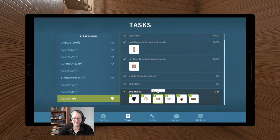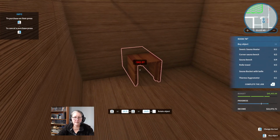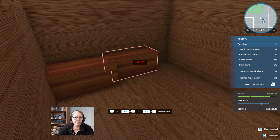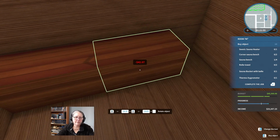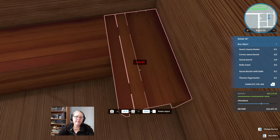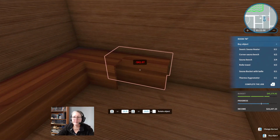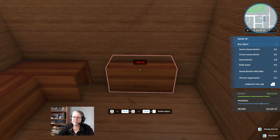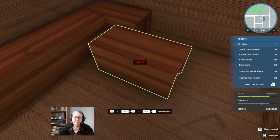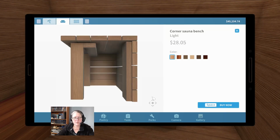Before I put that in, I want to get these in. I'm going to go with the dark. I could go with the sapel. No, let's go with the dark. How many of these do we want? 4. And then we want 2 corner benches. Not sure why, but anyway.